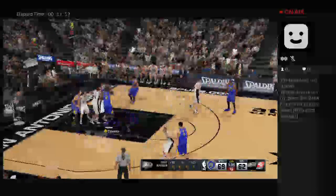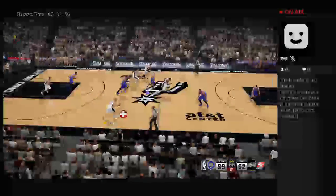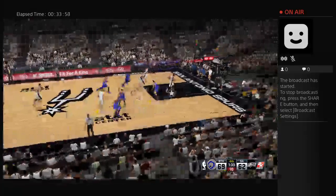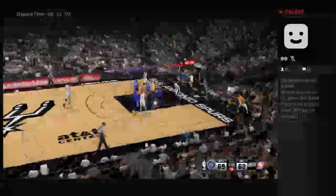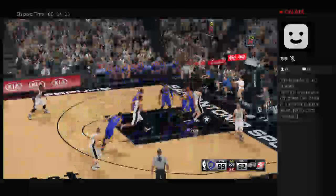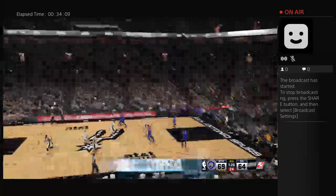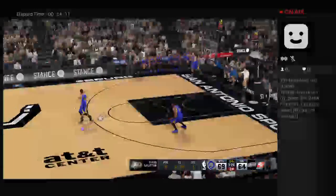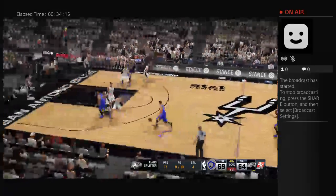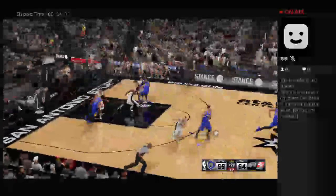Here's Cousins. Rebound, San Antonio. Duncan's got his 6th rebound on the night. Here's Parker. Here's Splitter. And he drops in the layup off the glass. And it's Richmond's ball. They're on a 16-4 run. Curry. That one a little long.